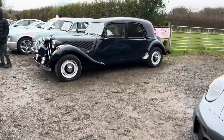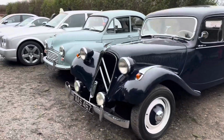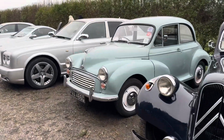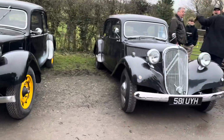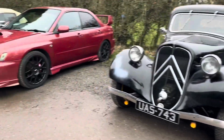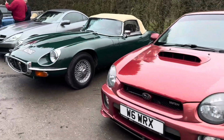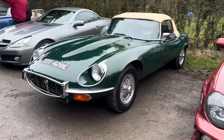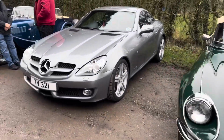Another Citroën, one of my favourite French cars. A nice little next door. Citroëns, WRX 200, C-Type, 1967, Mercedes SLB6.